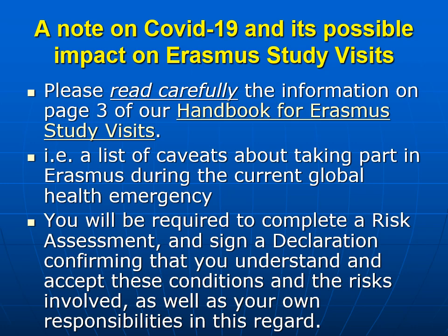Now, unfortunately, we won't be able to answer all the questions that you'll have at this stage because the overall situation is so unpredictable. But I must ask you to read carefully the information on page 3 of our handbook for outgoing Erasmus students. That is a list of caveats about taking part in Erasmus during the current global health emergency. Please keep in mind that as well as completing a risk assessment, you will be required to sign a declaration confirming that you understand and accept these conditions and the risks involved, as well as your own responsibilities in this regard.